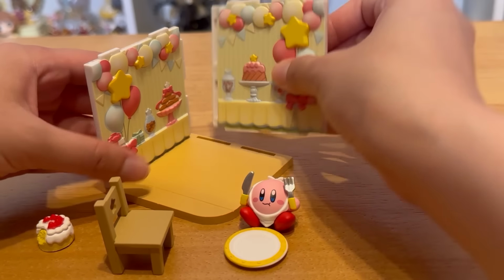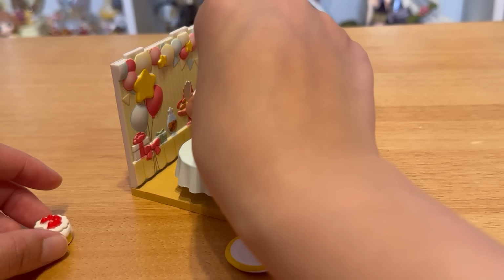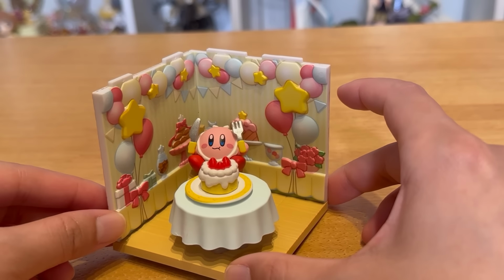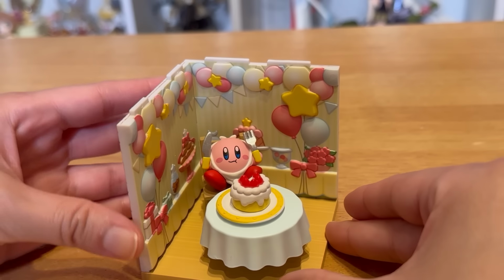Wait, which one's this one? Oh, wow, so cute! I got the one with him eating his cake? Birthday cake? Okay, done. This is so cute. Even the wall in the back is so adorable. Oh man, I like this a lot.